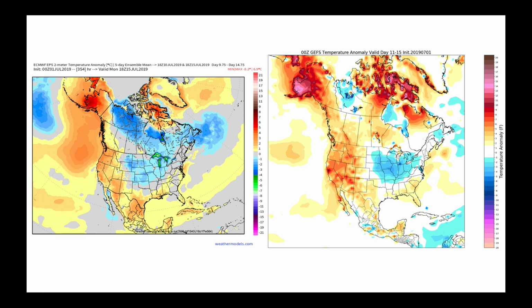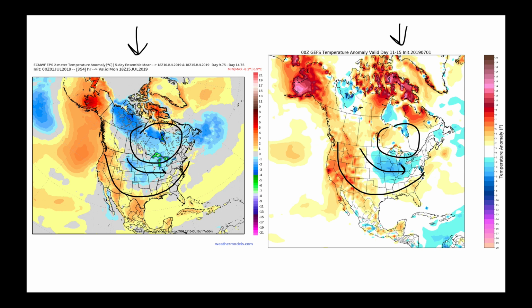Looking out here to days 11 through 15, I've got on the left the European model and on the right the GFS. While we do in general see this area of the United States hanging on to its warmer bias, there's a deeper upper level trough that's coming into this area, sweeping in some cooler conditions. And we're going to have to see how far toward the East Coast we get those cooler conditions in place. Again, that's looking out there pretty far to the 11 to 15 day time period.